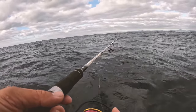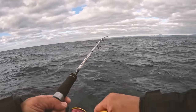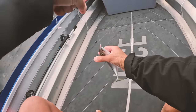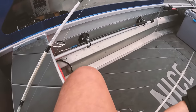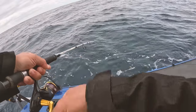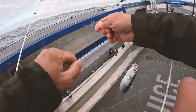Yeah, that's windy. I was just motoring back in because it's absolutely terrible out there. It was getting really windy and then I got snagged on the bottom and I've just come all the way out here. All right, we just went over a big patch of bait again. I'm pretty confident this will be a slimy. Yes, there we go. Let's get you in and get straight back in there.